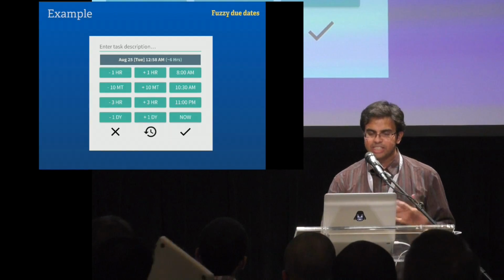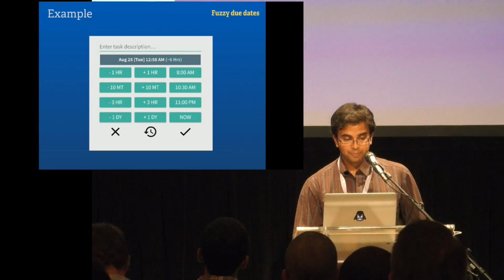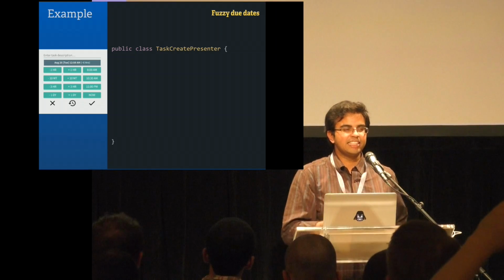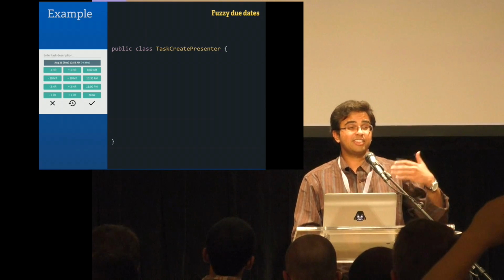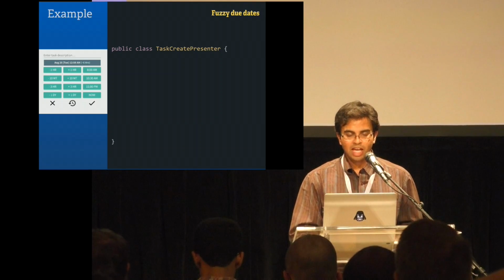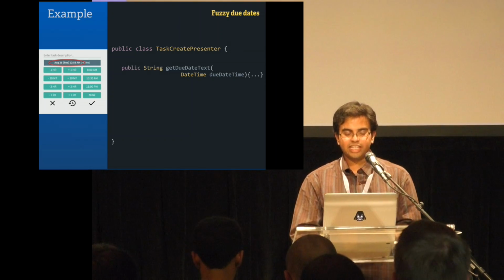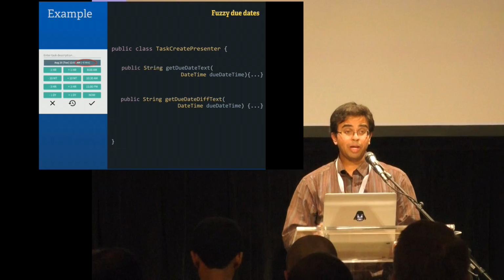All right, so this is what it looks like in all its beautifully pixelated glory. If I wanted to approach this from the get-go, my presenter is technically the thing that's taking in the ingredients, cooking up this output and presenting it back. So I would create something called a task create presenter, because it's the task create screen in this example. I would have 2 methods on it. One would be get due date text, which is the left-hand side portion of what you see. Another would be get due date difference text, which is the right-hand side portion. So my presenter would look like this.